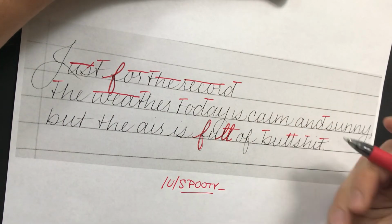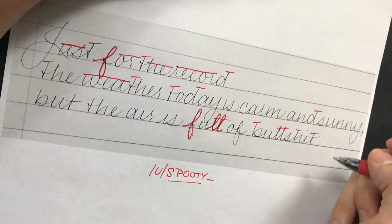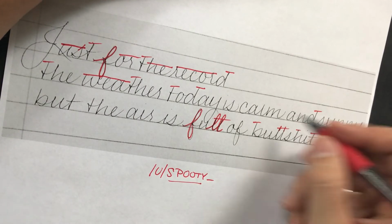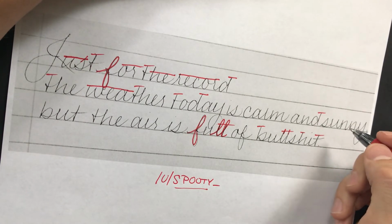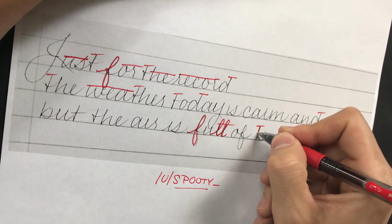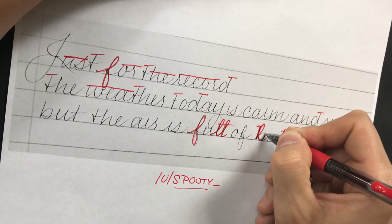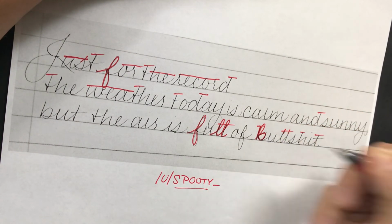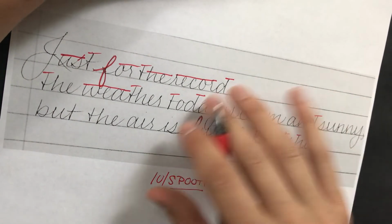Now, a looped L is harder to execute. That looks weird because there's a cross between it, but I think a looped L would just go great with the rest of the script. But then again, she has the B that's not looped. But even a looped B would be great too. I would consider adding a loop, but anyway, I just love looking at handwriting.